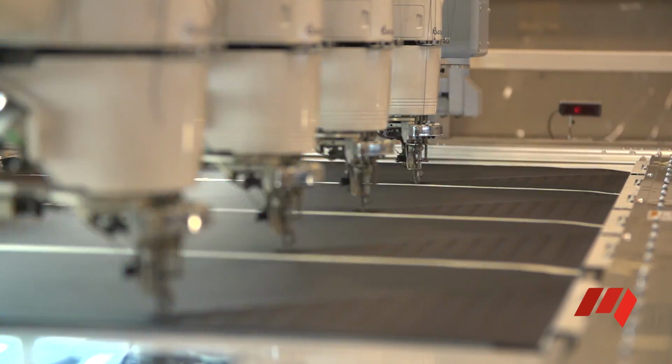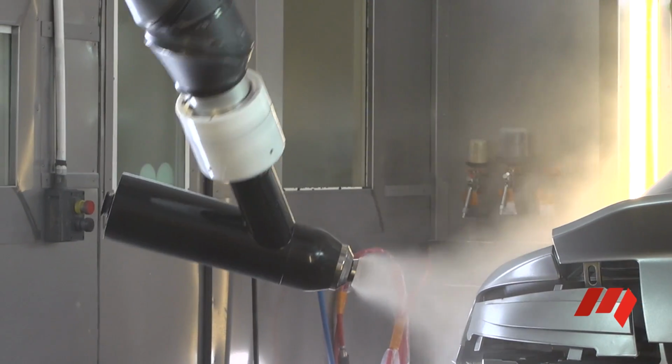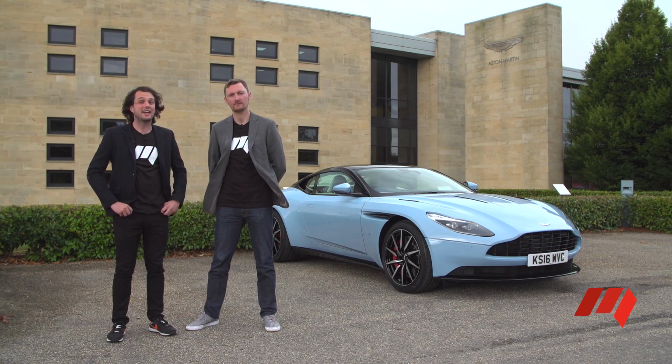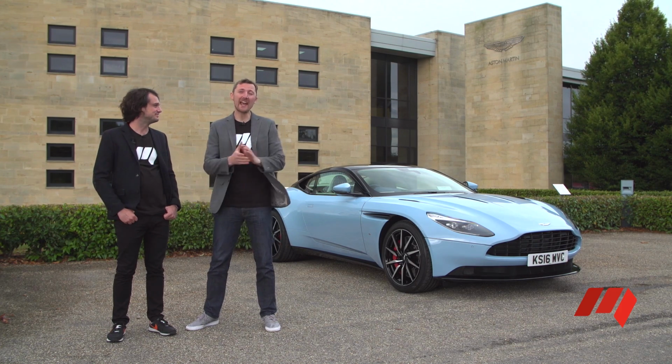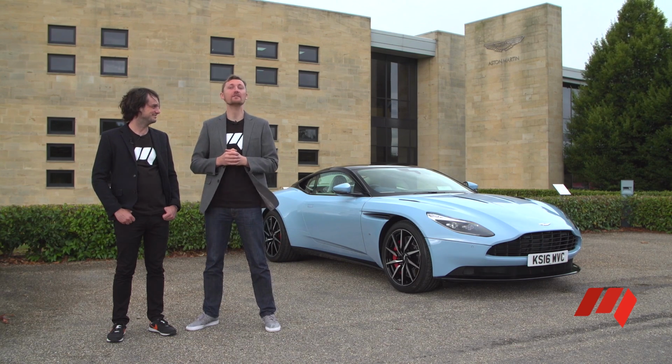And it really feels like we've timed this perfectly because the British car maker is at a pivotal moment in its history. It's about to launch a full range of new vehicles, including the DB11 beside us. So we're going to see where the magic happens, how these vehicles are built. So come with us and let's check out the production facility.